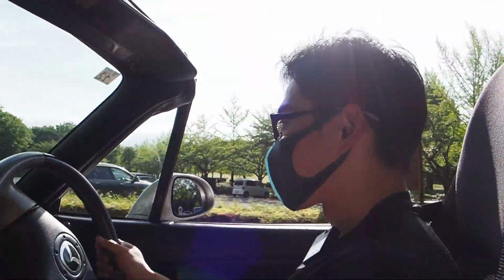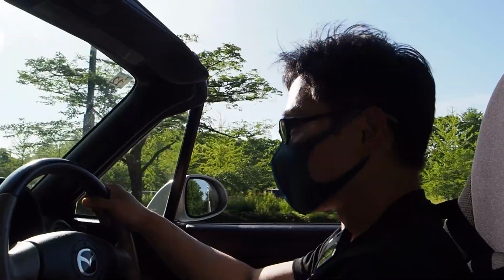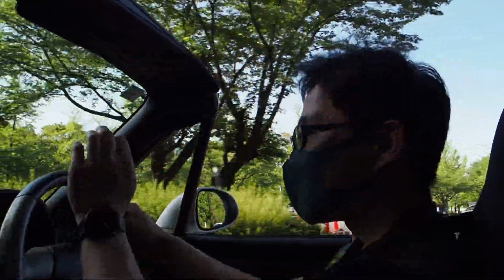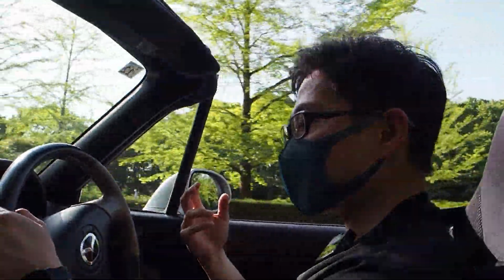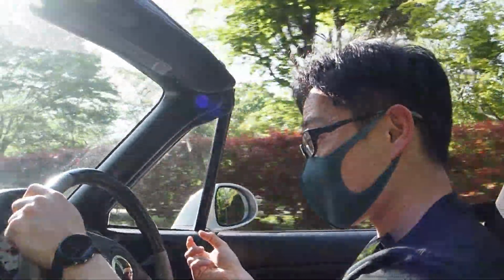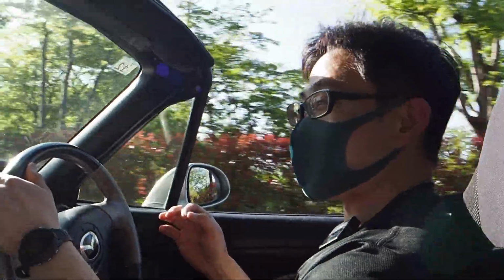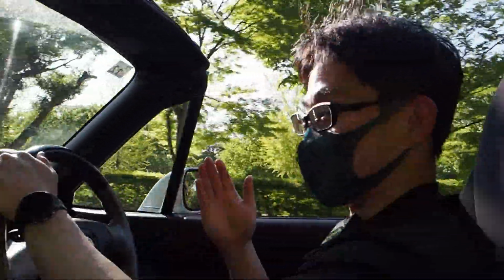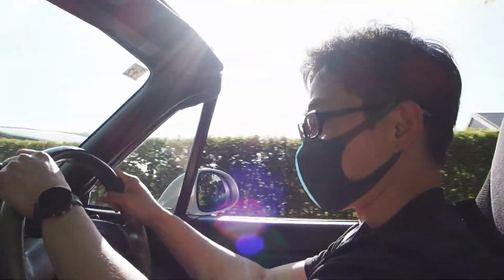This is a base NB off the basic black Tokiko shocks, so it's very comparable to my NC, and this car does feel lighter. I can tell through the corners that this is a lighter car, but the NC feels more composed, probably because it has a stiffer, more modern chassis. So the NC actually feels more capable through the corners. It feels like it grips better. It feels like it rolls less. And I feel like I can take corners faster and more confidently in the NC, despite it feeling a bit heavier. So can you feel a weight difference between the generations? Yes. Does it really matter? No. Like, I'm not driving this and suddenly going, wow, my NC's a fat kid.